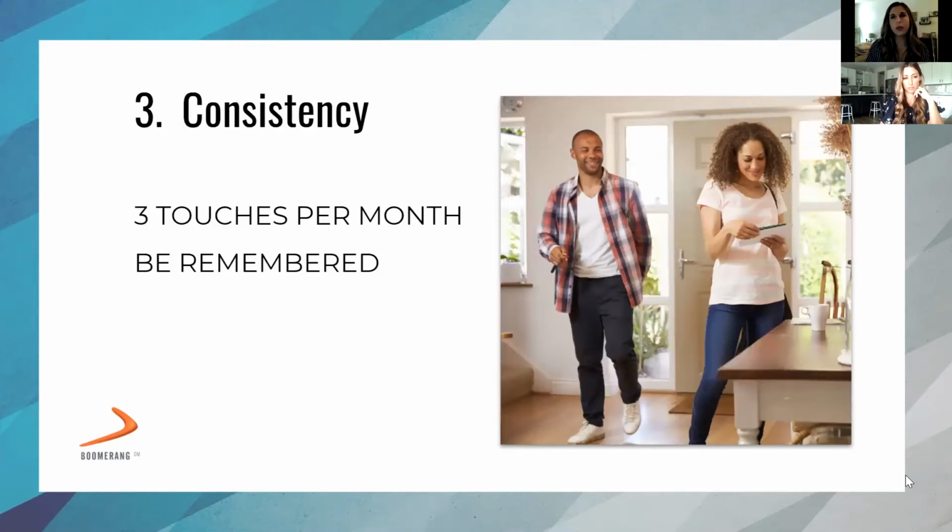And then number 3, we have consistency. So this narrow focus approach that I was just mentioning when it comes to your marketing budget really allows you to be more consistent and repetitive in what you're doing. Whether you follow Ninja Selling, Buffini, or any other training program out there, a lot of times it's recommended that you have 3 touches per month to your contacts. So that's saying that you have to be consistent, repetitive, and that's going to leave you more noticed and remembered.